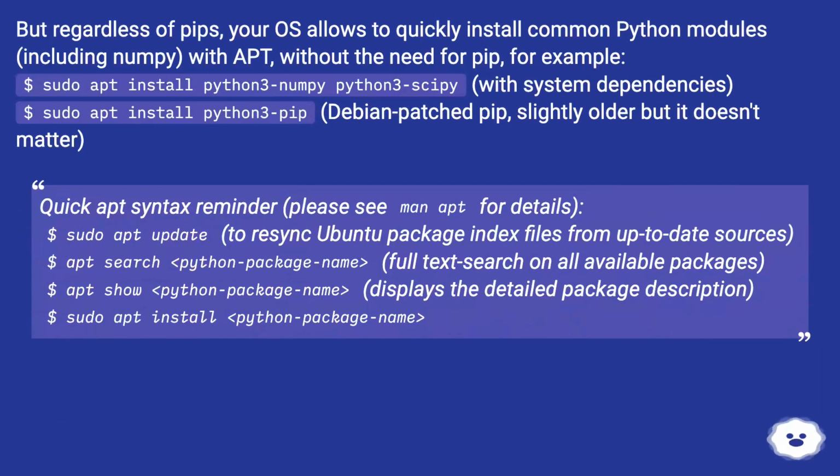But regardless of pips, your OS allows to quickly install common Python modules, including numpy, with apt, without the need for pip, for example. $ sudo apt install python3-numpy python3-scipy, with system dependencies. $ sudo apt install python3-pip, Debian patched pip, slightly older but it doesn't matter. Quick apt syntax reminder, please see man apt for details.